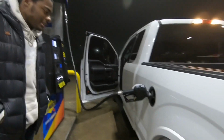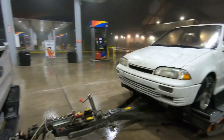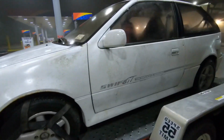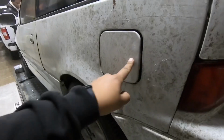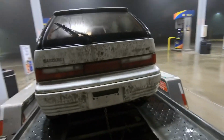Alright, so it's time to gas up. We're almost home. We are about an hour away. Getting gas on the truck, and here's the Suzuki again. I know you guys want to see the Suzuki, so here it is. Let's do one more lap, one more walk around. This guy here, we gotta fix that issue right there. But here is the Suzuki.